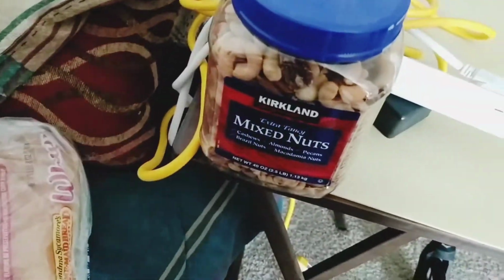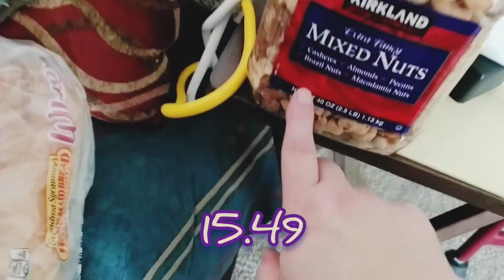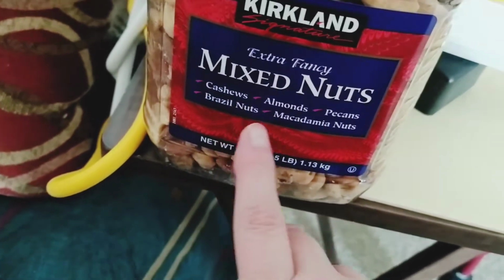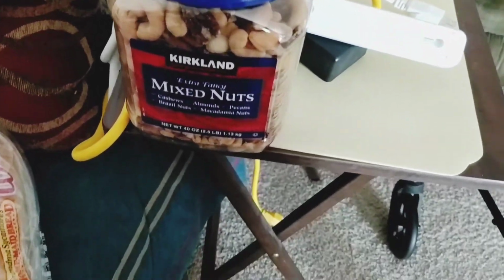And we have some mixed nuts from Kirkland, extra fancy. So those actually, to let you know, they come with cashews, Brazil nuts, almonds, macadamia nuts, and pecans. Those are yummy. And that, my friends, is our Costco haul.